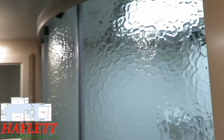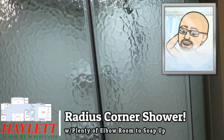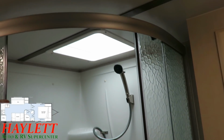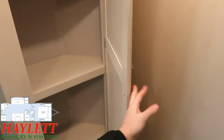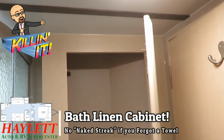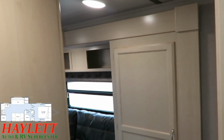Look at this thing. Now, we've got the same big standing glass corner shower in here that you have in the Mini Plus fifth wheels, in the Mini Plus travel trailers even, the upgraded version of one of these. And we actually still maintain a very respectable linen cabinet, a 6.5 foot tall floor to ceiling linen cabinet right here in this bathroom. So they've done an excellent job of storage in this.